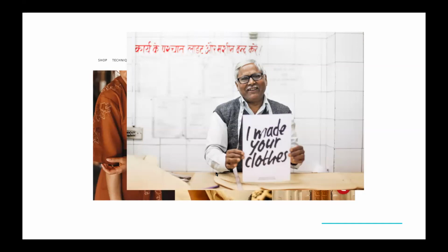They want to go back to a time where clothes were actually good and lasted for a long time. That doesn't really happen anymore. So they want to sell clothes that were manufactured in the old fashioned way, and that last. And at the same time, you're making an impact on a community of creators.